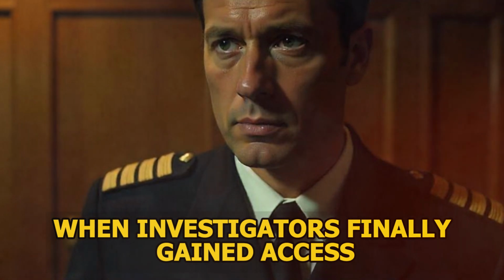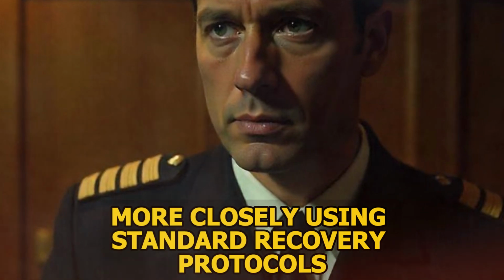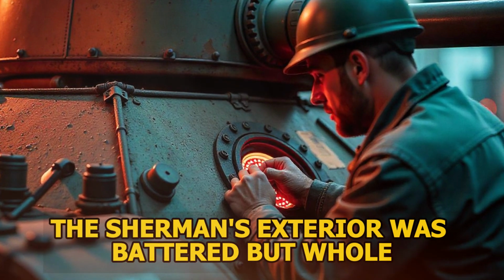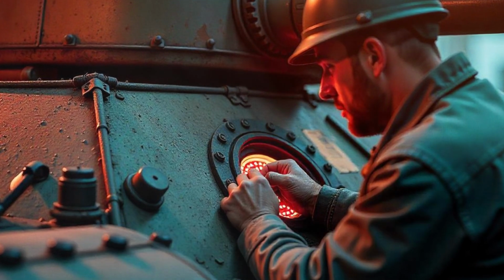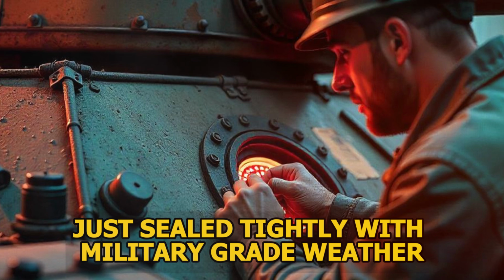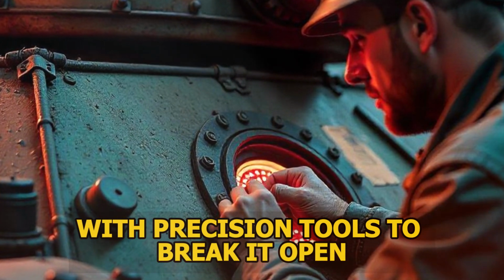When investigators finally gained access to examine the Sherman's interior more closely using standard recovery protocols, they discovered the extent of its mysteries. The Sherman's exterior was battered but whole, showing typical Atlantic corrosion patterns. The hatch was sealed shut, not welded, just sealed tightly with military-grade weather stripping. It took nearly 6 hours and 4 crew members with precision tools to break it open.